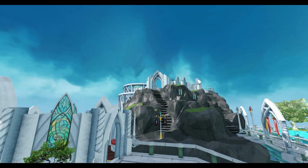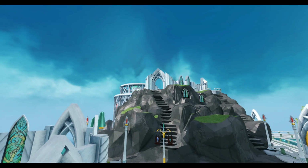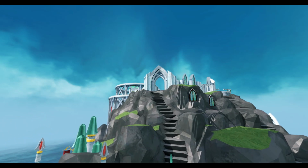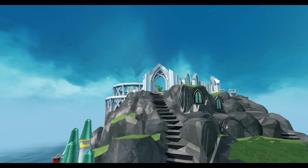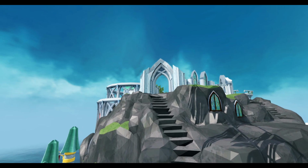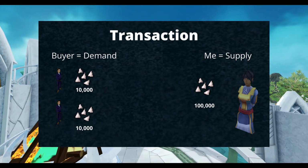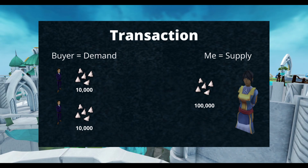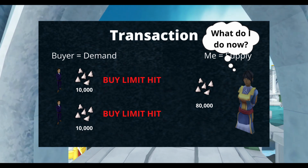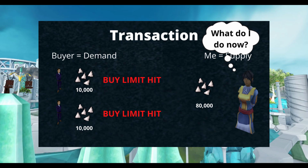Now, the other thing that they do has to do with trade limits. So you can imagine, say me, I'm producing diamond bolt tips, okay? I want to go and produce these, and I can make thousands upon thousands of these items. Well, the trouble is that an individual can only buy 10,000 of these items at a time. And so you can imagine that if I have 100,000 bolt tips to sell and there's only 2 people that want to buy them at the price that I'm willing to sell them, well, I've only sold 20,000 items. And so I have 2 choices. I can either wait for more people to want to buy these items, or I have to reduce my price.